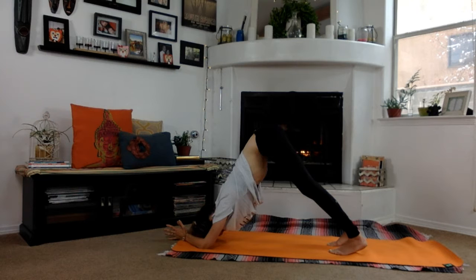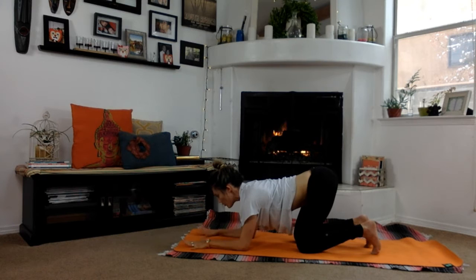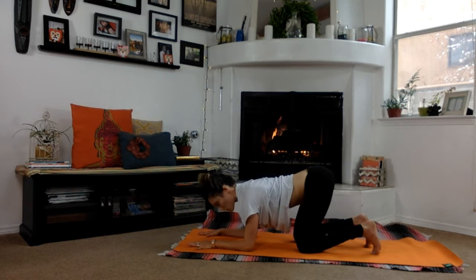Drop the knees down. Keep the forearms on the floor, but you're going to have the hands separate now. So you're going to spread through your hands, spread through your fingers. You have the shoulders over the elbows. You're going to lift the knees up, but keep them bent and start to walk the feet in.